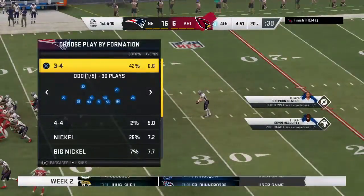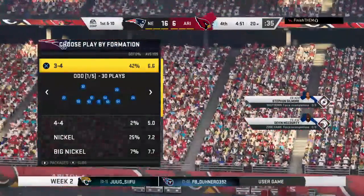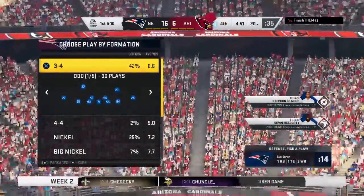The Cardinals take over first and 10 at their own 20-yard line.